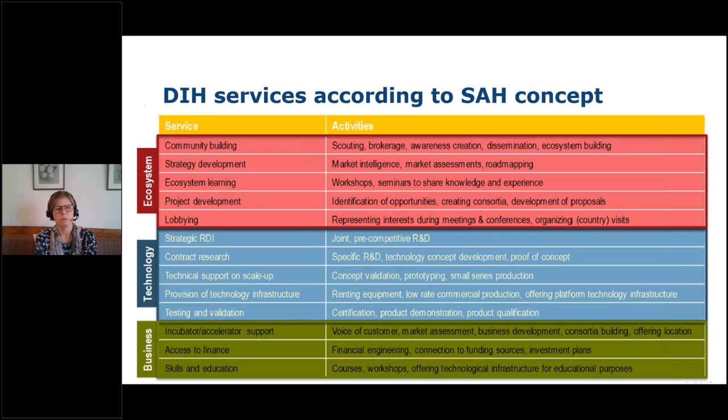The services that digital innovation hubs should provide are described like this. This is a kind of stack of services, and this is shared among Smart AgriHubs partners. The digital innovation hubs should provide services for business, technology, and ecosystem. But it's said that the digital innovation hub does not have to provide them by themselves. They can also link to such services that can assist. Next slide.